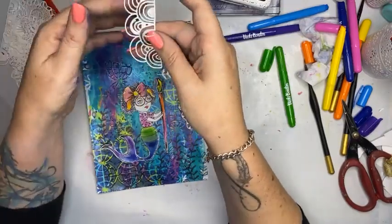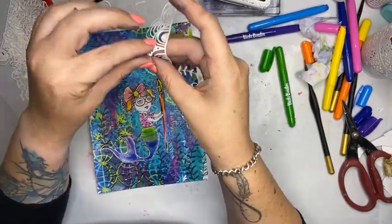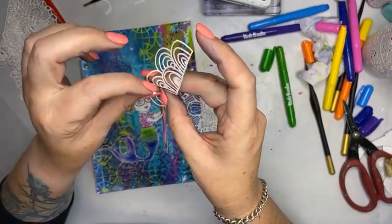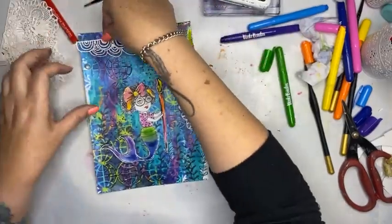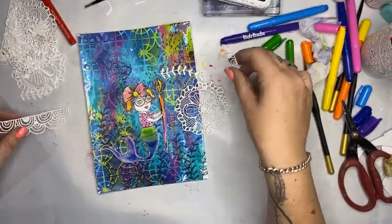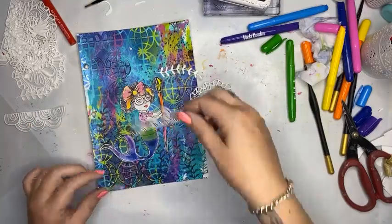So I cut these in my Gemini machine. The Gemini machine is the electronic die cutting machine, and that is my go-to. It cuts perfect almost every time, and I like that about it. So I could quite easily go down here.